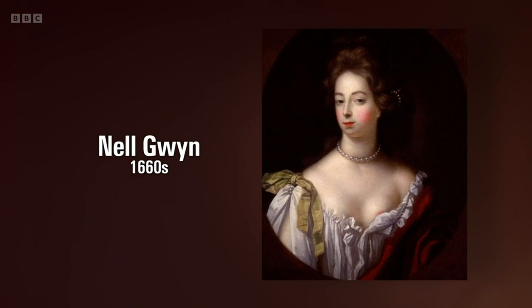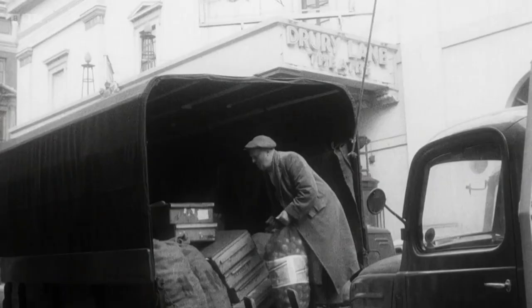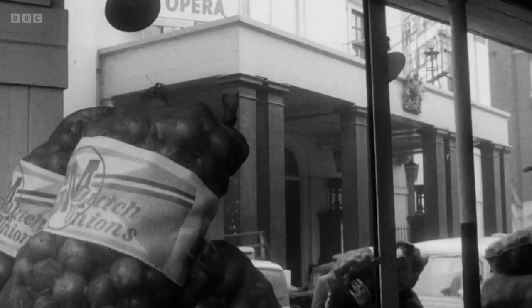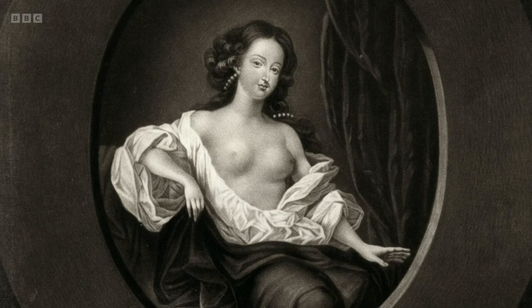For a young girl like Nell, seeing the Theatre Royal Drury Lane open for the first time would have been a really exciting moment. Bearing in mind, if she was only 11 or 12, she'd have no memory of theatre existing beforehand. She worked in her mum's brothel at that point. In the records, it talks about her serving them drinks. And Nell didn't waste any time getting a job as an orange seller at Drury Lane. And that's probably where she found her love of theatre, and certainly where she started to get a vocabulary about what it meant to be on stage, because by 1665, she was on stage herself.